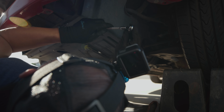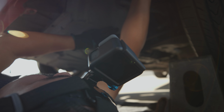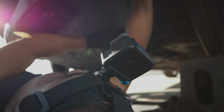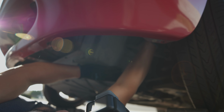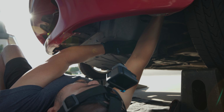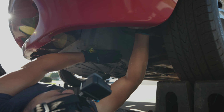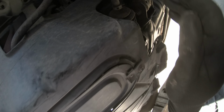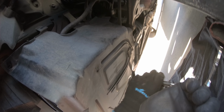One more bolt. Dude, it's nice working on a stock car because you don't have to dodge a giant splitter or super slammed coilovers. All right, what am I missing? This guy.